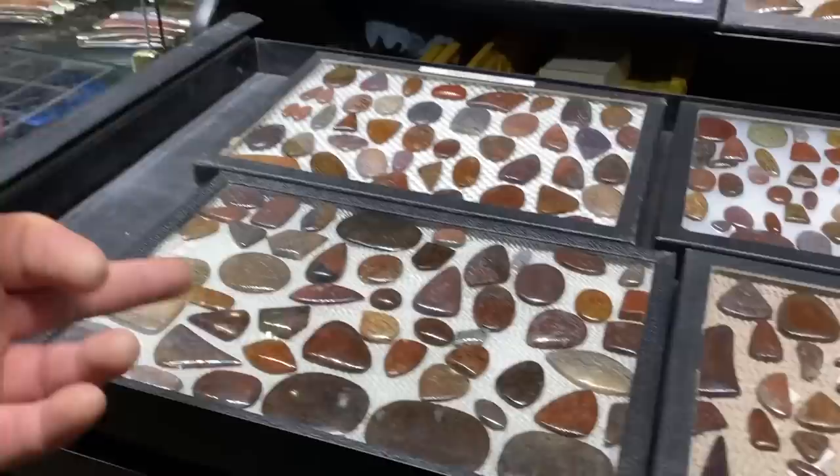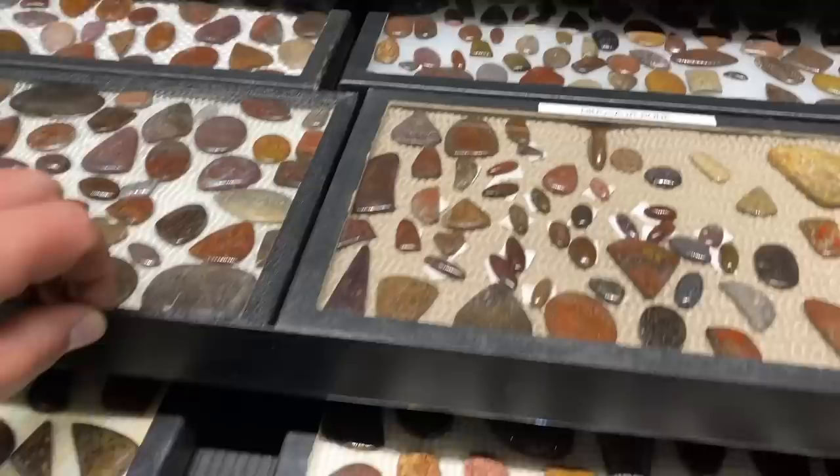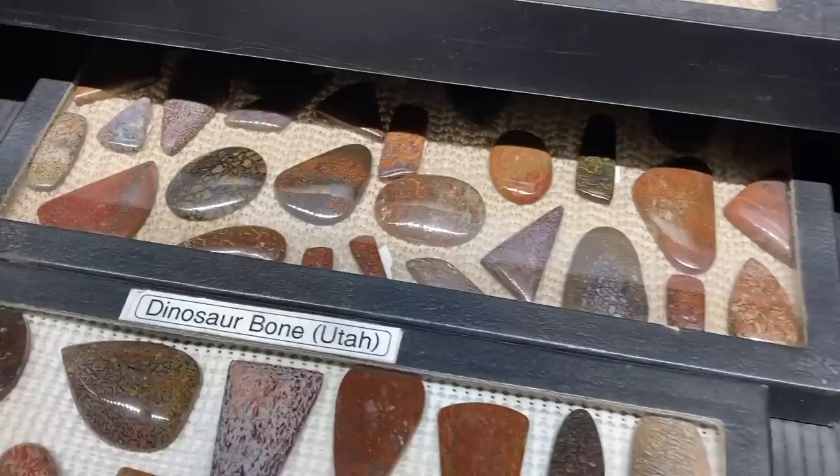So that material, that big piece over there, is usually what I would see people cut into pieces like this for cabochons. A lot of reds. My favorites are the purples and the yellows, but it's kind of just a color preference. They're all great. What is your favorite color of dinosaur bone? Blue. She's a blue lady. Blue oxygen. Nice. Oh, fantastic.